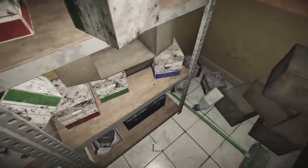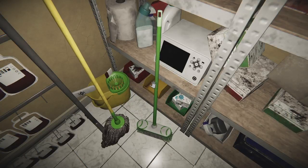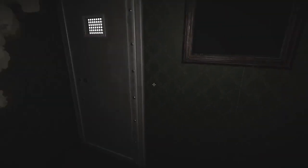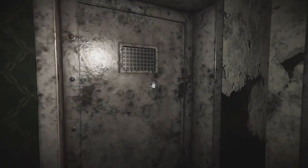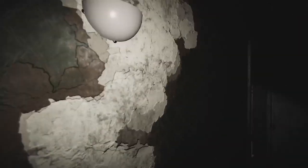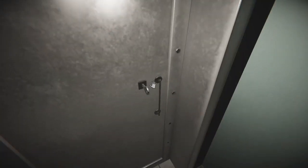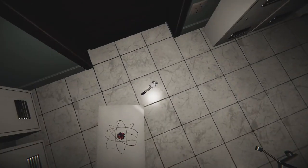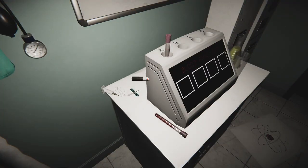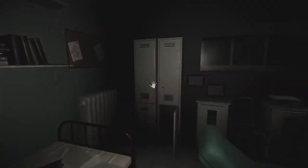Not sure how that mop's standing straight up, but it's fine. Do you still have that key or no? Nah, it's in that door. Dude, I really don't know what to do. I think I just wasted $4. Dude, honestly.